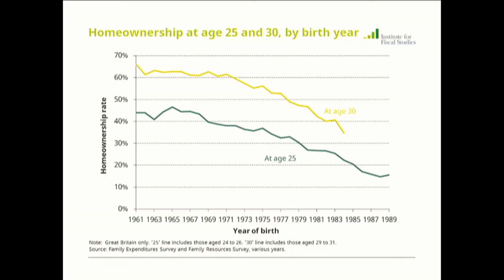Now, by brief way of context, if I had to choose one graph to set the scene, this is a pretty strong contender for the kind of problems that the government has in mind here in this area. This is showing the plummeting rate of home ownership amongst young adults across successive generations. You can see that at age 25, the home ownership rate has actually more than halved over the past 20 years or so, and similarly dramatic decreases at age 30, related, of course, in large part to very high house prices by historical standards. So that's one high-level summary of the kind of problem that the government has in mind here.